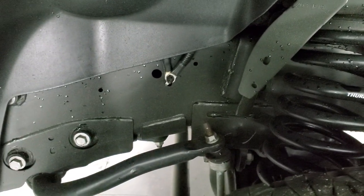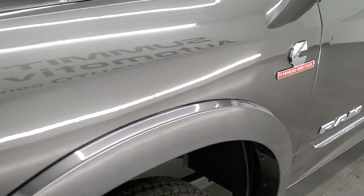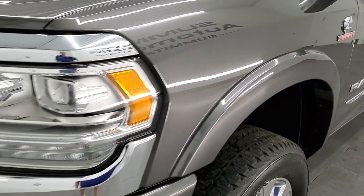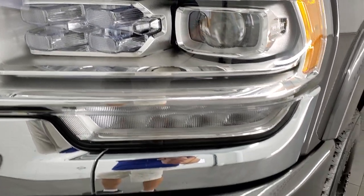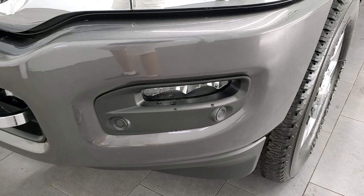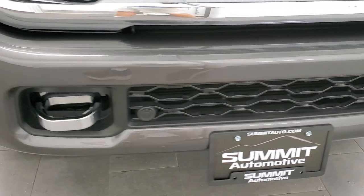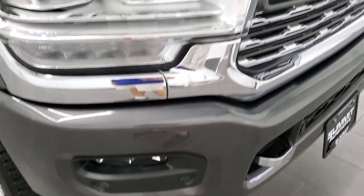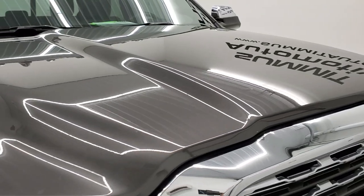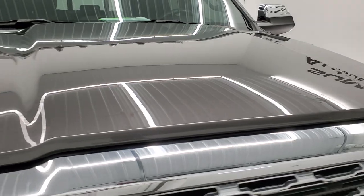Frame and underbody is like new on this truck. Front fender is absolutely perfect. No major dents or dings in there. It does come with the Ram LED headlamps, LED running lights, and LED fog lamps. Front bumper is very clean, no dents or dings or rock chips. Has the front bumper parking sensors. The hood is in excellent condition. I didn't see any dents or dings on there.